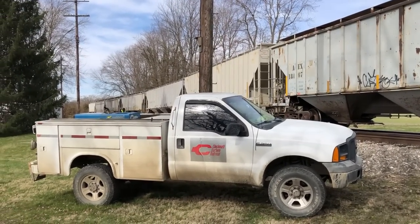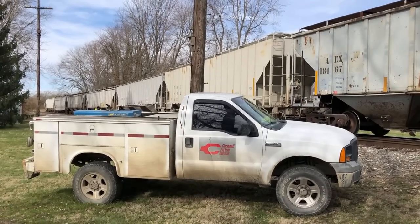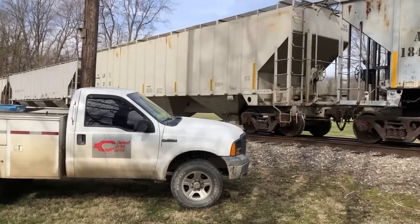All right, they're pulling the loads off the siding right now, off the grain spur. Get a nice picture of that truck right here. That's cool looking.